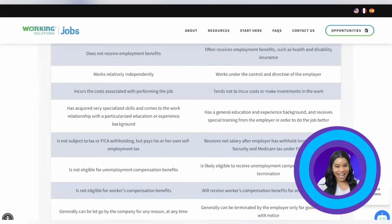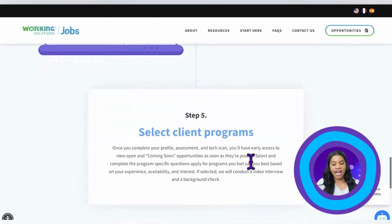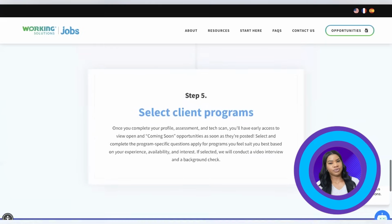So back to how to apply. Now that you have done step 4, step 5 is where you select your program, and that's where you'll do your virtual interview. It is pre-recorded and super easy to do, and people enjoy it because you can re-record your answers until you feel comfortable. It is so easy to get started with Working Solutions, and the best part about their new process is that all of this can be done in one sitting. Before, it used to be sort of chopped up.